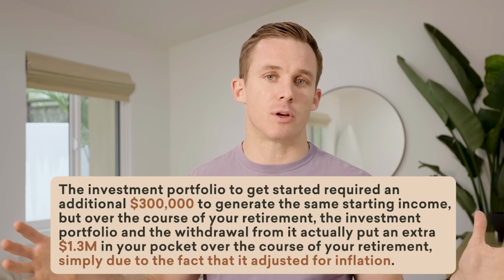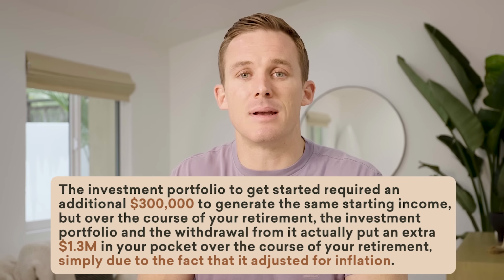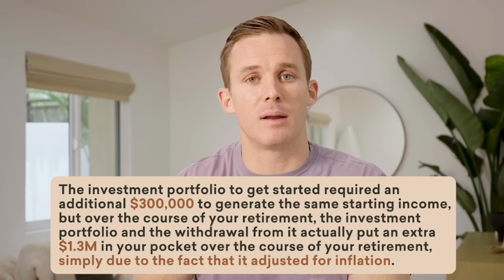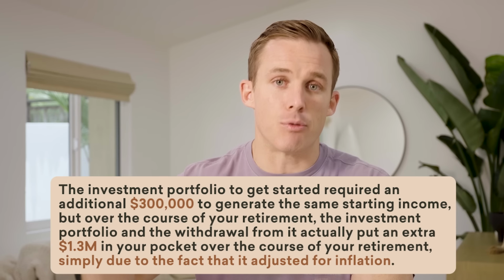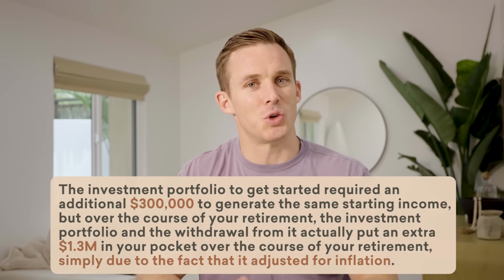But over the course of your retirement, the investment portfolio and the withdrawal from it actually put an extra $1.3 million in your pocket over the course of your retirement, simply due to the fact that it adjusted for inflation. It kept rising over time, whereas that annuity income stayed flat. So it may seem at first glance like, hey, the annuity is the better option here. Look at what it can do. As I mentioned, there's some real benefits and real positives to annuities, but this isn't one of them. Inflation adjustments isn't one of them.